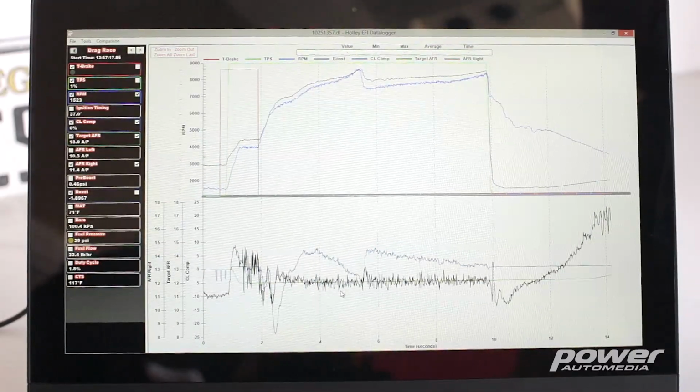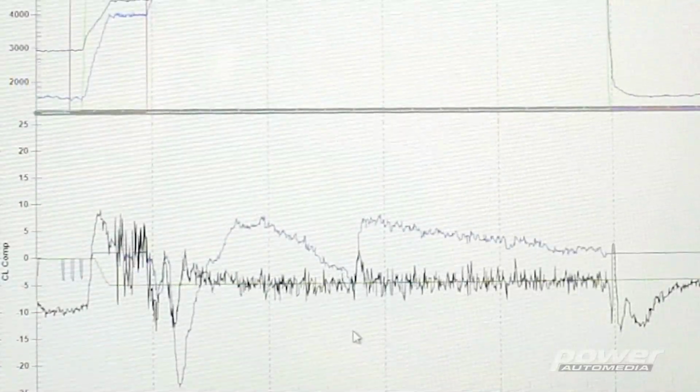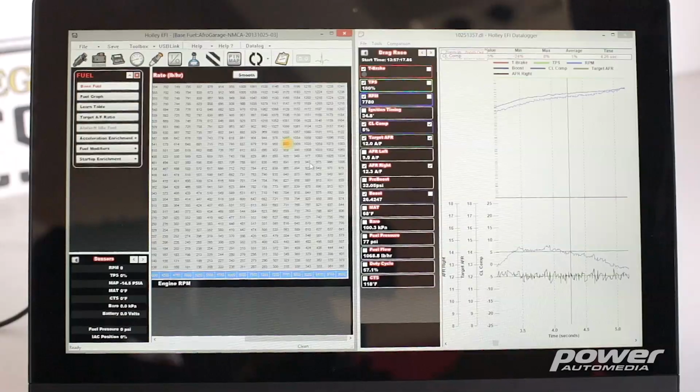When we're doing one of the first passes of the day, what's really important to me is this second pane down here where we're looking at fuel correction. And the great thing about the Holley is now that I've zoomed in over here, I get an ellipse that shows me what part of the map I'm actually looking at, and I can change this any number of ways.